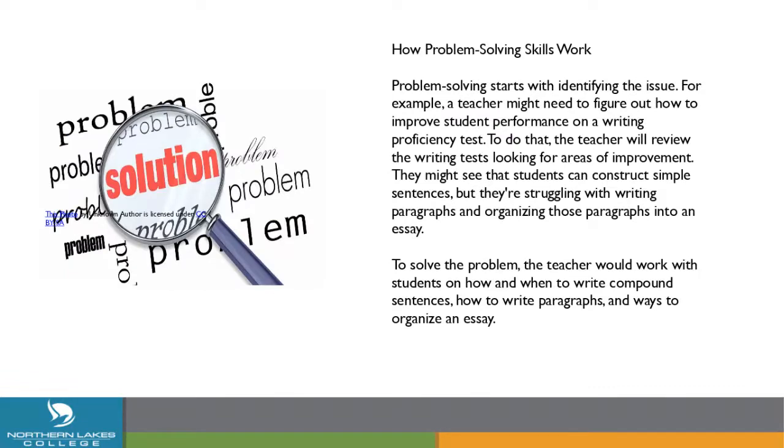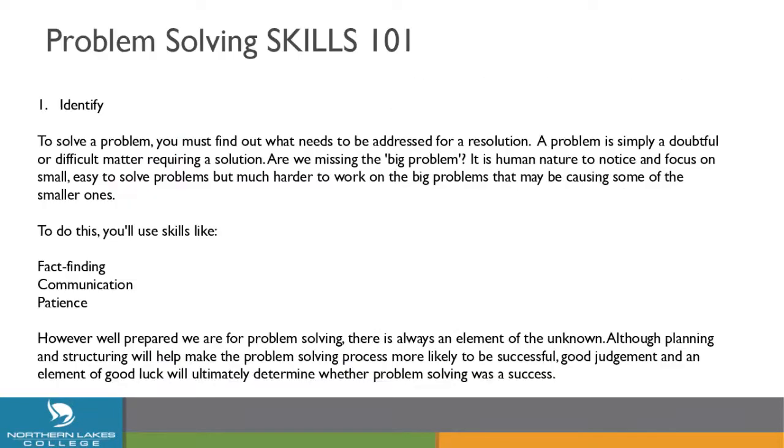So how do problem-solving skills work? Problem-solving skills start with identifying the issue. For example, a teacher might need to figure out how to improve student performance on a writing proficiency test. To do that, the teacher will review the writing test looking for areas of improvement. They might see that a student can construct simple sentences, but they're struggling with writing paragraphs and organizing those paragraphs into an essay. To solve the problem, the teacher would work with students on how and when to write a compound sentence, how to write paragraphs, and ways to organize essays. These are simple solutions that are easily achievable.